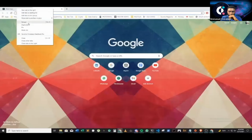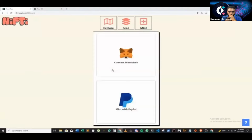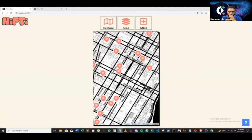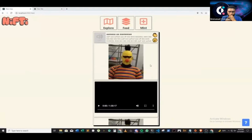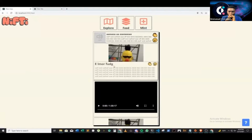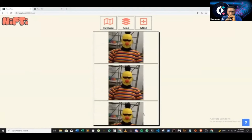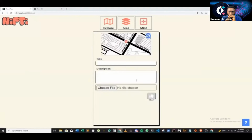Here's a short demo of the front-end application built with React. To use the application, you will need location services turned on. We'll see three views: Explore, Feed, and Mint. Explore is where you see all the NFTs around you. Feed is where you see the actual content of those NFTs around you. And you can also interact with the content, view other details, descriptions, and titles. Then you have the Mint view, where you can mint a token.